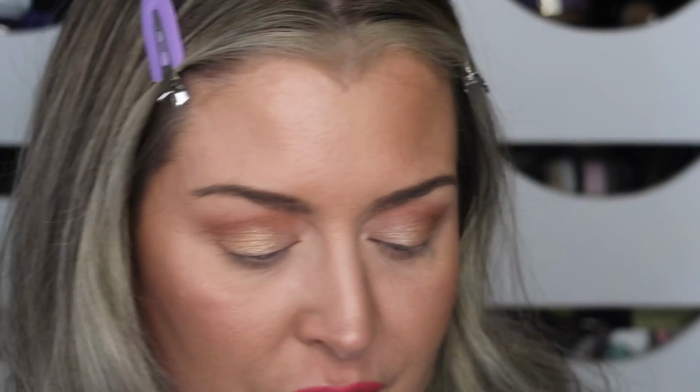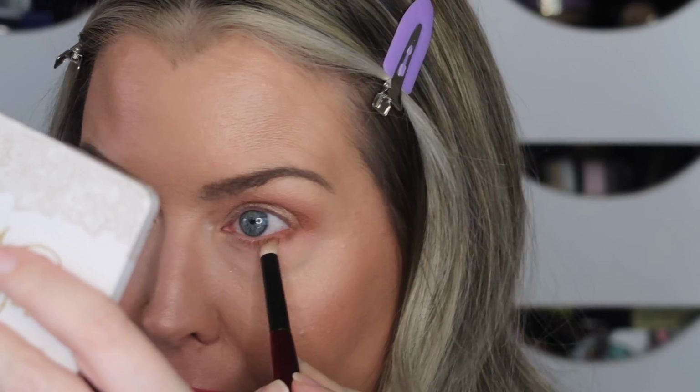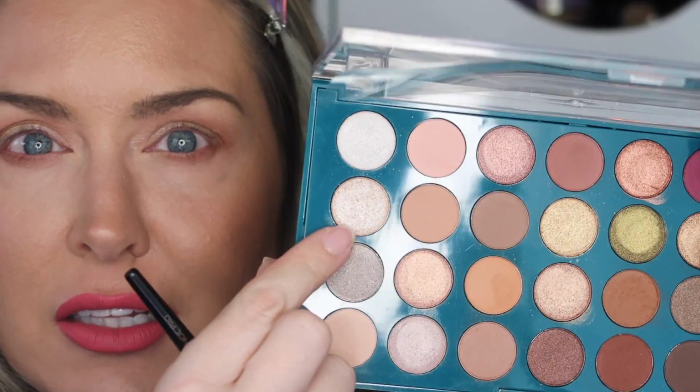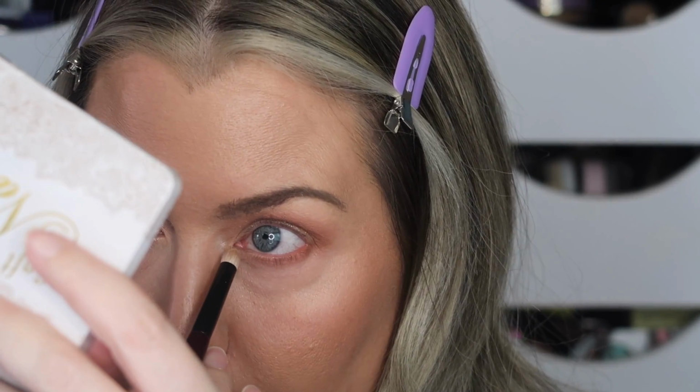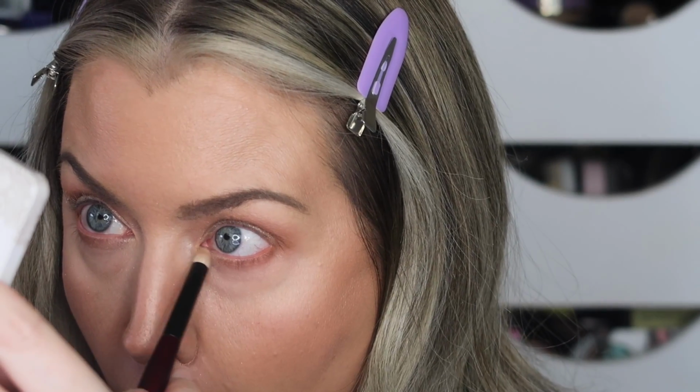So I'm going to go in with that shade just a little bit underneath the eye. But I'm only bringing it about halfway, maybe a little bit more than halfway. I'm not doing the entire eye like that. Real nice and soft. Then I'm going to jump back into the shimmery shade Lovesick, and I am going to apply a little bit of that underneath the corner, but not too far down because we don't want to accentuate any fine lines we may have. Just like so, really, really soft.